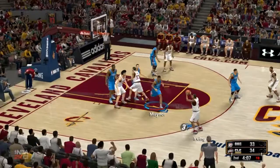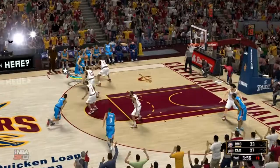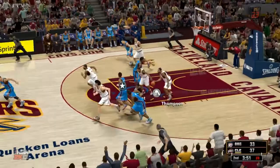And Waiters gets to Irving. Three-pointer gets the bucket. Irving's got 5 points now in the quarter. He can be dangerous from out there. As a matter of fact, he can be lethal. His first from the arc after having none in the first quarter. Keep an eye on him. And Durant, here we go. Stolen by Thompson.